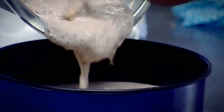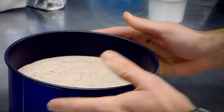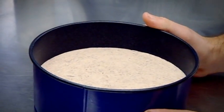Right, Paul, base is ready. Now all I'm going to do is add my mixture to the biscuit base. I'll place all that in there. Now that is ready to go straight in the oven for an hour and a quarter.